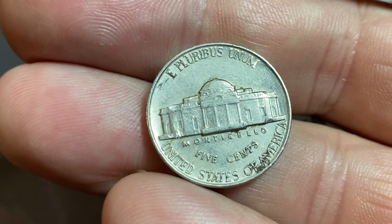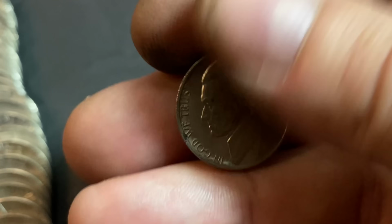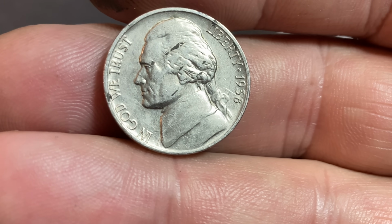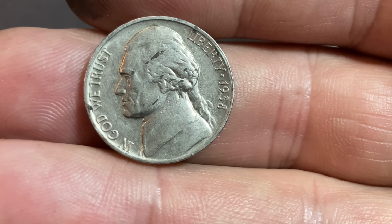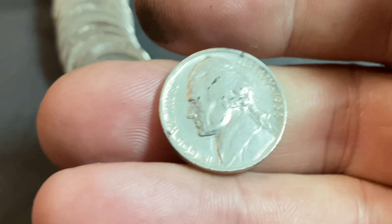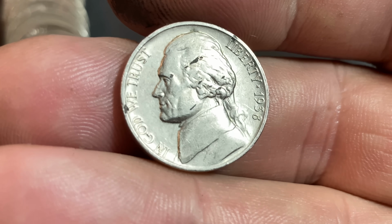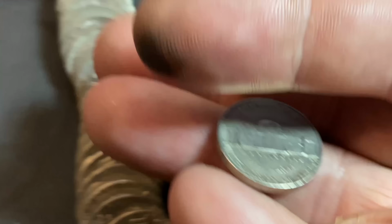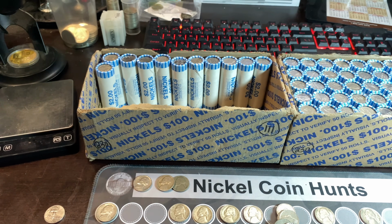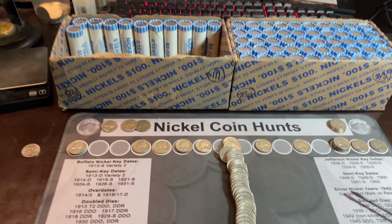No. Out of Philadelphia. Still, the 1938 year has all 3 mintages that are lower mintages, but the 38's the most common of them with just under, I think, 14 million minted. Either way, I will take it. Could be an upgrader. It's in pretty nice shape if I can get that gunk off it. And yeah, we'll take that along with that 39S. 11 more rolls left to find goodies.